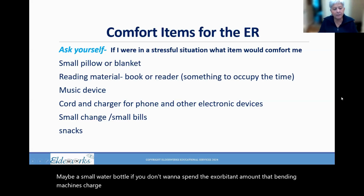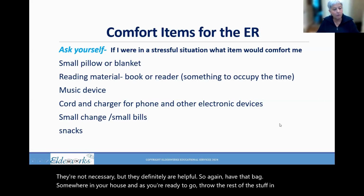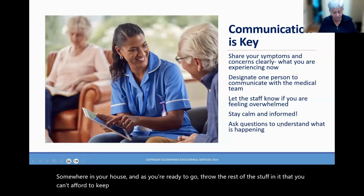So I call these comfort items. They're not necessary, but they definitely are helpful. So again, have that bag somewhere in your house, and as you're ready to go, throw the rest of the stuff in it that you can't afford to keep in there all the time.